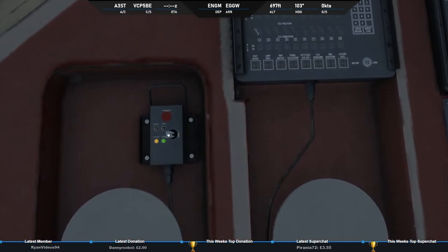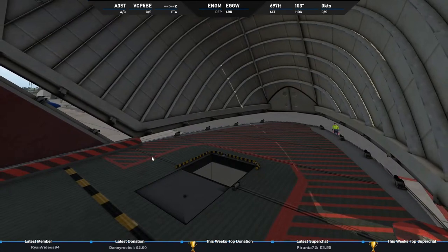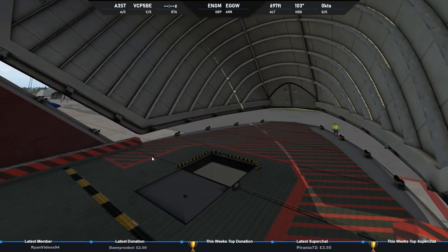I'm sure there's a little bit more to it, perhaps, in the real aircraft, but there we are. Let's flick it open. There we are, the bay door is opening and ready to take on our articulated lorry today.